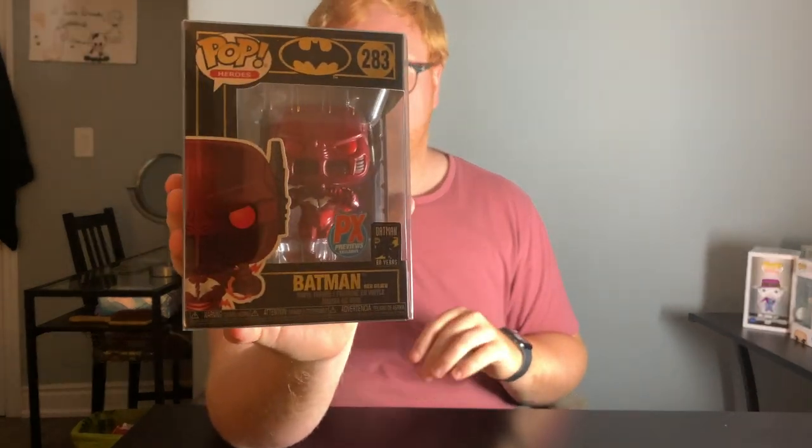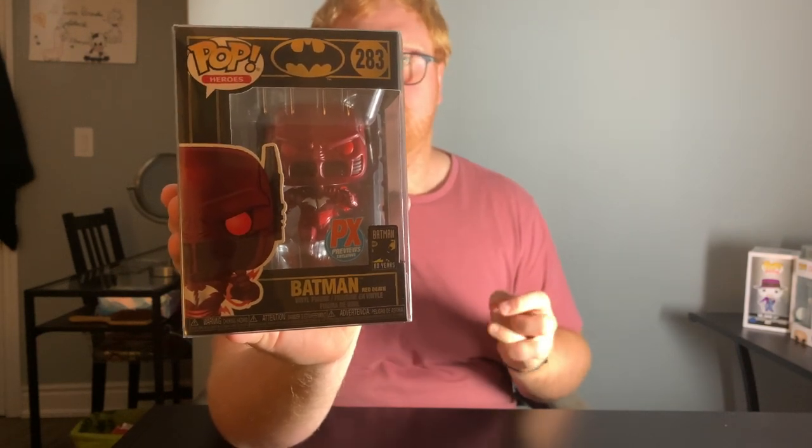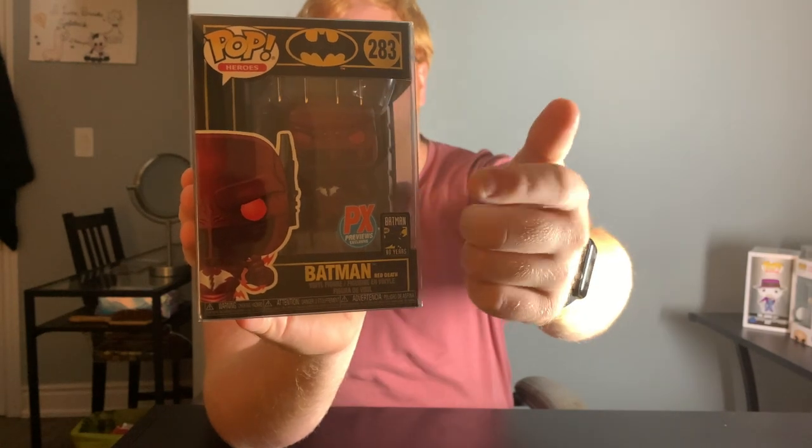Coming in at number 5 is another great Funko Pop, but picking this Funko Pop was really hard because it's my 5th favorite Funko Pop out of my whole collection, and I narrowed it down to like 3 Funko Pops, but I just had to pick this one because it's just so amazing. And this Funko Pop is the Red Death Batman. It is a DC Batman 80 years Funko Pop, and it's also PX exclusive. I think this Funko Pop is just awesome.